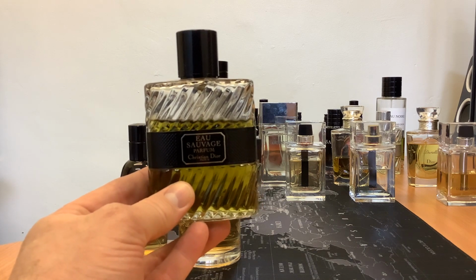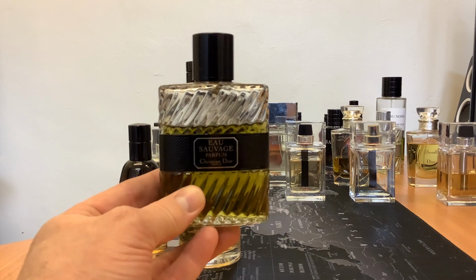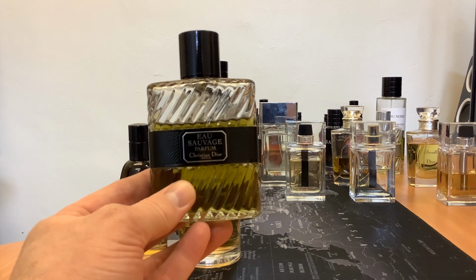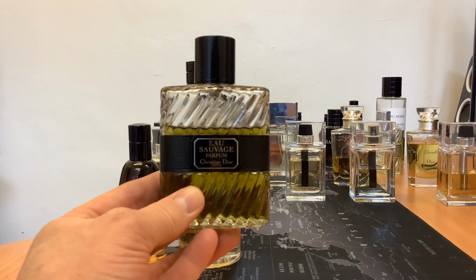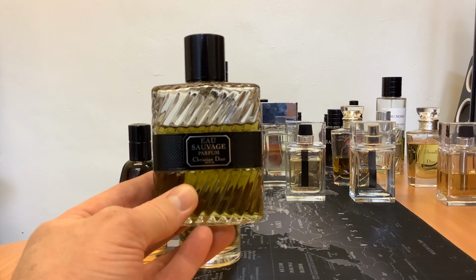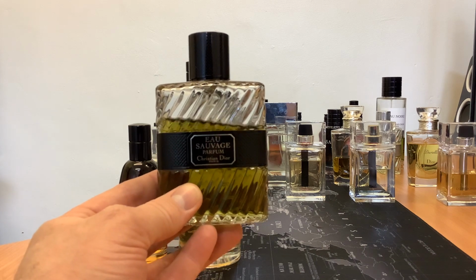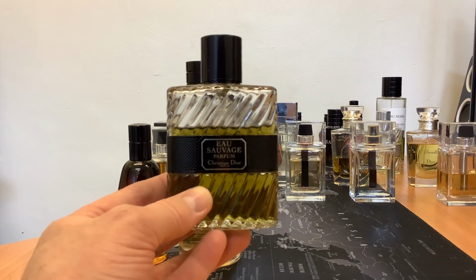The top is citrus. It's mainly bergamot, but it's not sweet in any way. It develops into a heart of vetiver and some white florals. You get jasmine and you get some lavender in here. But I find the whole of this fragrance to have a bit of a peppery background to it. There's a dry vetiver that runs all the way through the fragrance into the base.